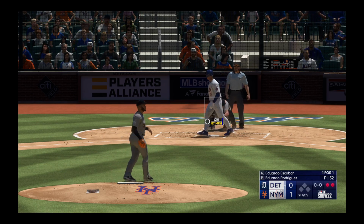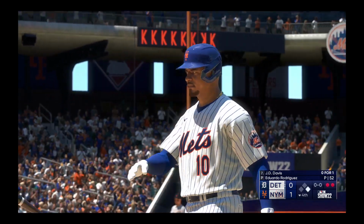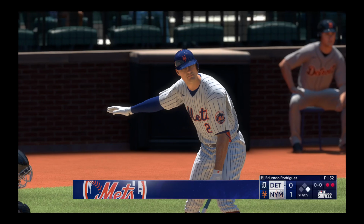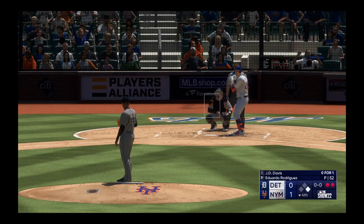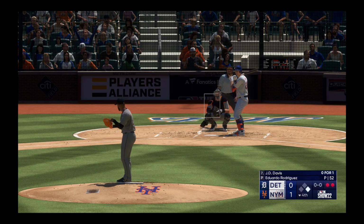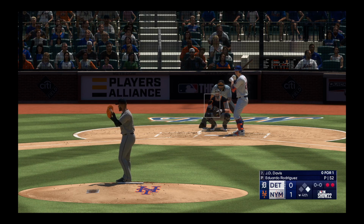And he walked him. How big a deal is that walk? I don't think it's a big deal, because if you pitch to the previous hitter with the power he has, he can hit a home run. I think it was a calculated walk. We'll see how it pays off here.